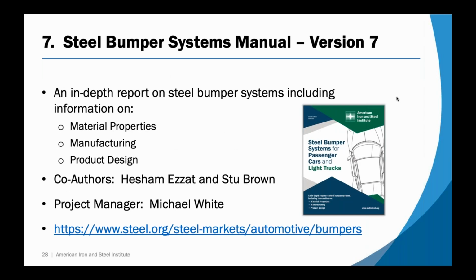This is an in-depth report on steel bumper systems, including information on the material properties, manufacturing, and product design. This has really been a culmination of what we've been working on for the past 8 or 9 months. This manual has been out, although this is a significant revision from version 6. It took a reduction of about 30%. Version 6 was about 150 pages. This is down to about 100.